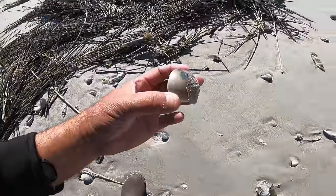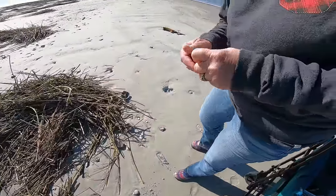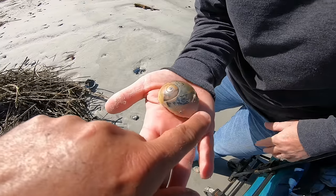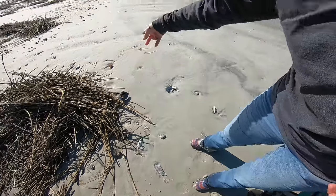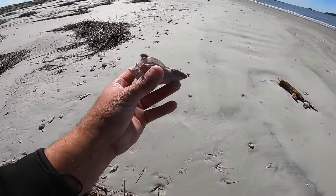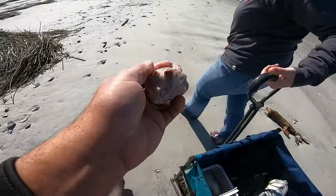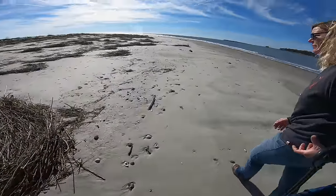Oh, another big moon snail. Love those. Put it in the palm of your hand. Let's take a look at it, the colors. Its diameter is 2.5 inches. Another pretty whelk there. A little whelk here, about a 3.5 incher. Gorgeous. Wow-wee. What a day. We're seeing such pretty shells out here today.